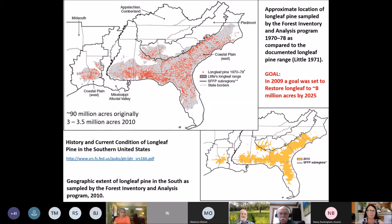One of the things that's been happening over the years, of course, is that longleaf pines were being cut down, used for naval stores, and multiple other things were happening to the forest. So there was a reduction from the original 90 million acres, I'm sure most of you have heard about, to around 3 to 3.5 million acres. And in 2009, realizing this and the fact that it is an endangered ecosystem, a goal was set forth to try and restore longleaf to about 8 million acres by 2025. I'm pleased to say that because of Nature Conservancy, Longleaf Alliance, and many others, longleaf is being restored. It's over 4 million acres now with a ways to go, but we're getting there.